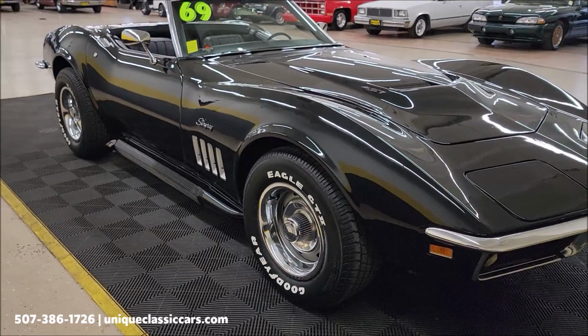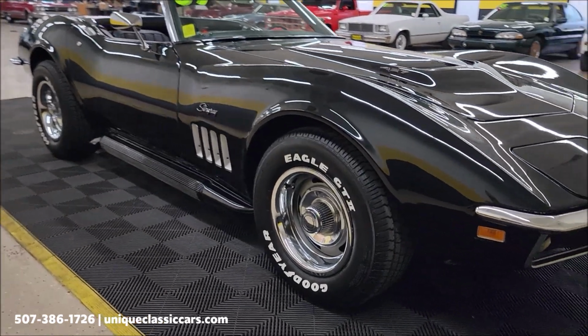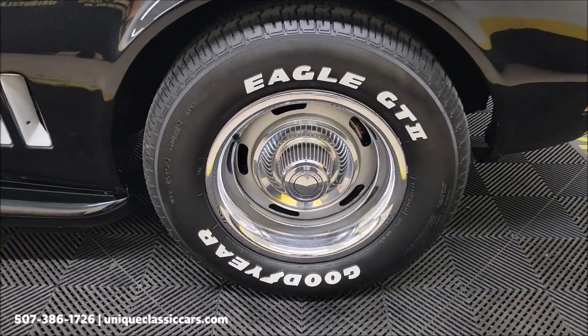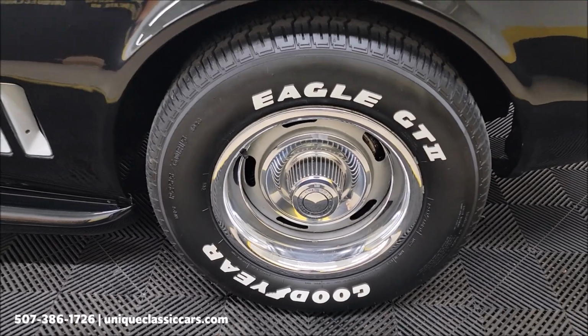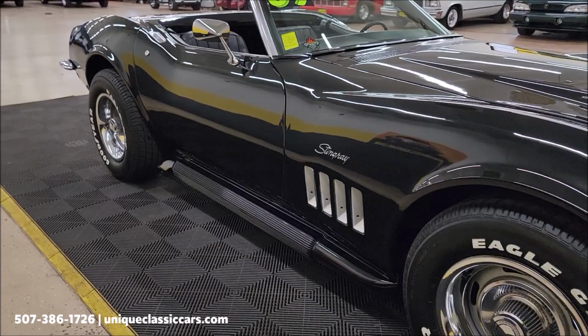Yes, you're going to notice this big block hood, the 427 badging on it, 454. You'll be able to see the casting on the engine if you'd like to see that in the still pictures. Riding on nice slotted wheels. Chevrolet center caps, beauty rings, Goodyear Eagle radials. You can also see side pipes added.